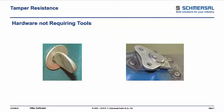This is not willful intent. It is designed to be removed by hand without any special tools. If it's a guard that needs to be routinely removed, instead of being a fixed guard, you may want to look at it being a movable guard, and you put an interlock switch on there to ensure that the guard is always put back into place before the machine is allowed to run.